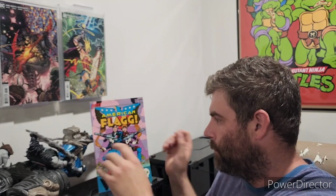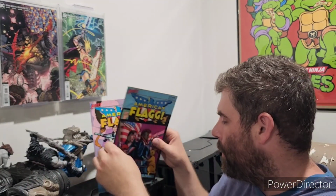American Flag number 11. You know, I've finished that Hitman run, and I just feel like American Flag just ties into all that Hitman vibe. This is American Flag. I almost said Hitman. American Flag number 12. American Flag number 15. This horse is Cybertronic, and I never knew that. And I've seen this cover in dollar vans all the time.